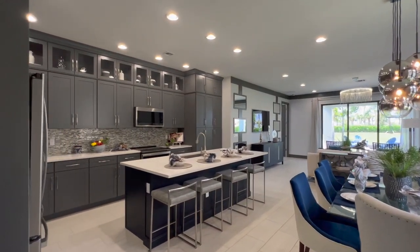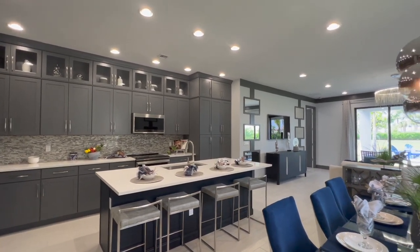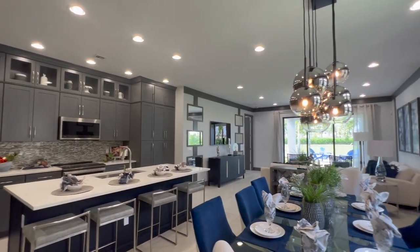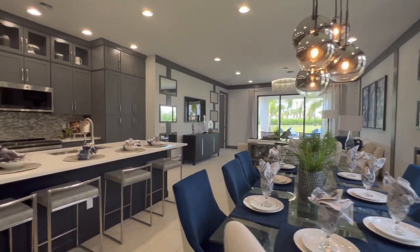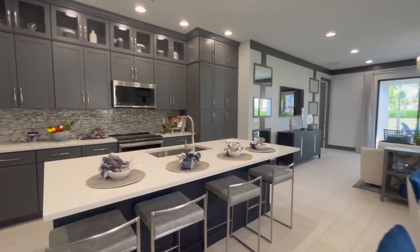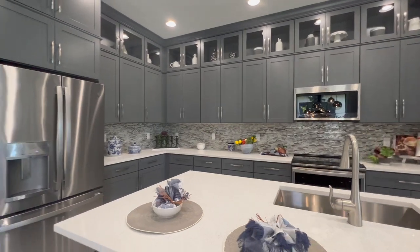And this home comes standard with hurricane impact windows and doors, your choice of either quartz or granite countertops, and your choice of how the exterior of the home looks, whether you prefer a Mediterranean, contemporary, or a coastal style. And if you're looking for something more move-in ready or don't want to worry about the construction process, they have some homes for sale in this community.